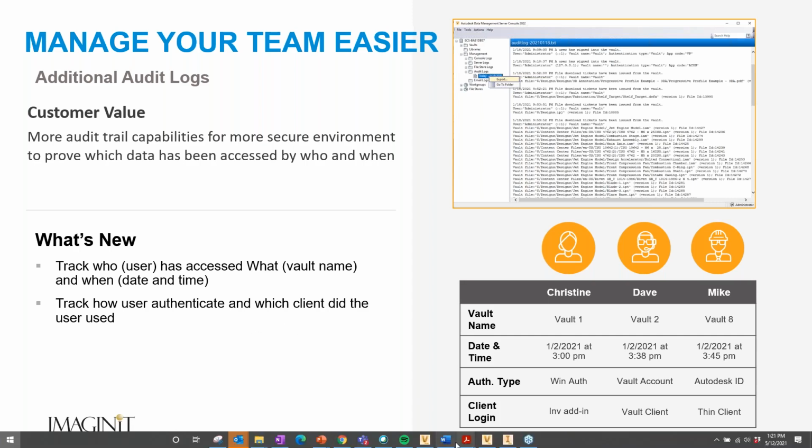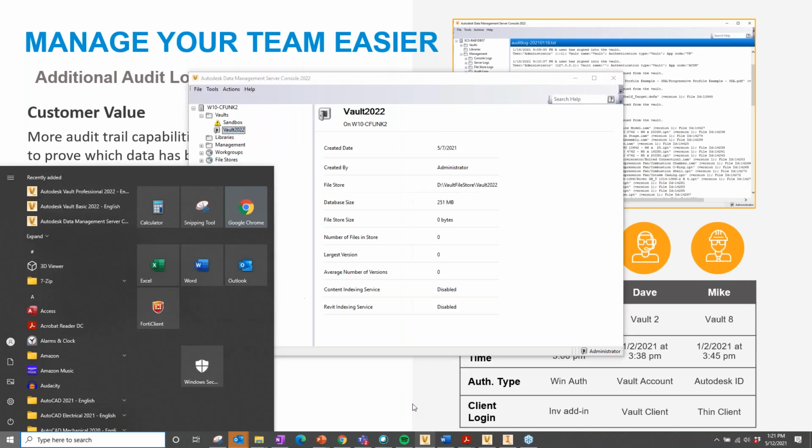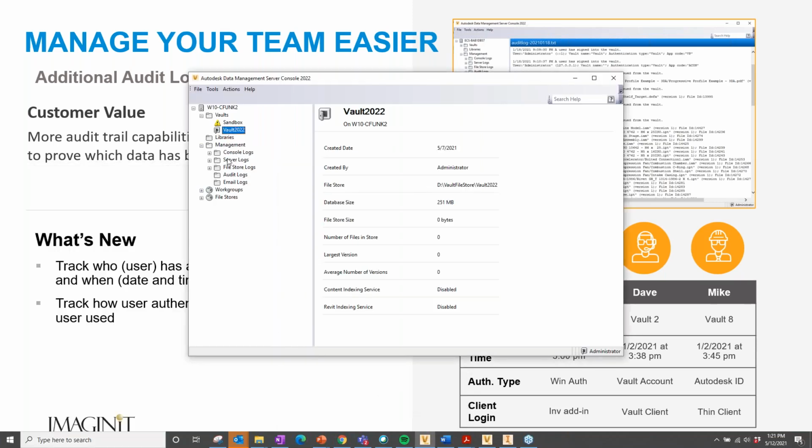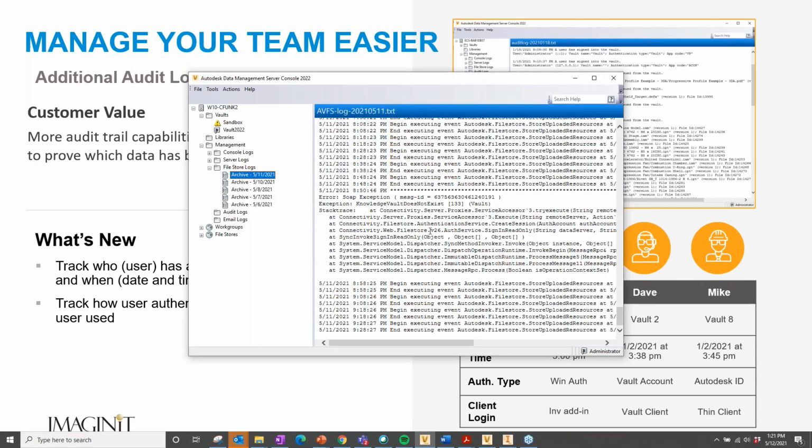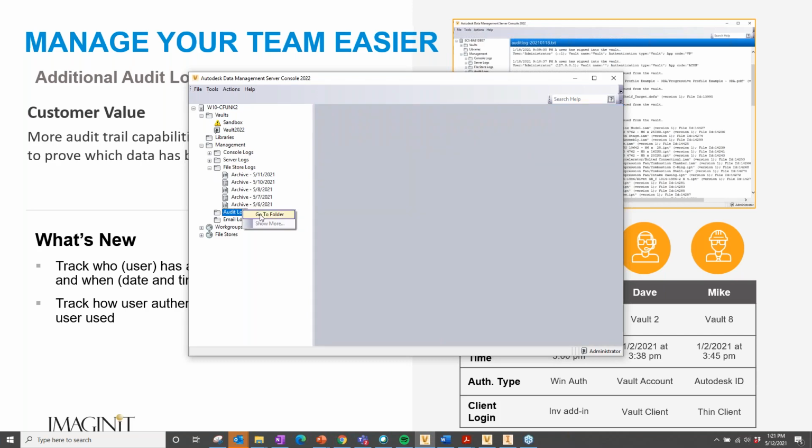That really becomes key. I believe I've got my Vault tool up here, so you can take a look at our management. I've got file store logs now that are part of this, and here's everything that's happening with the file store logs. These have been around, but now I also have audit logs.